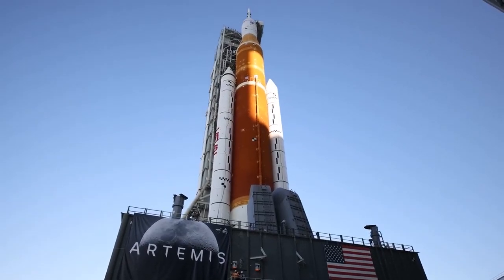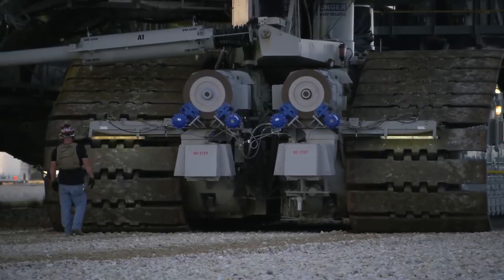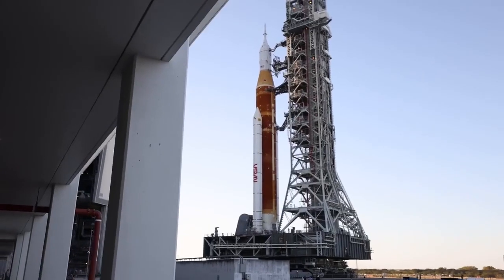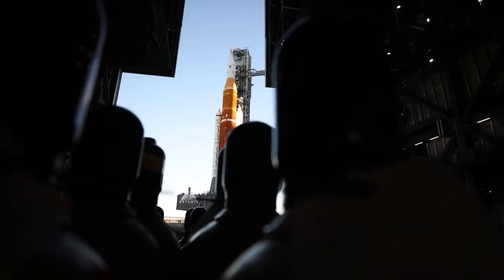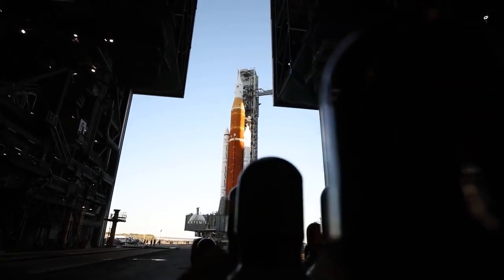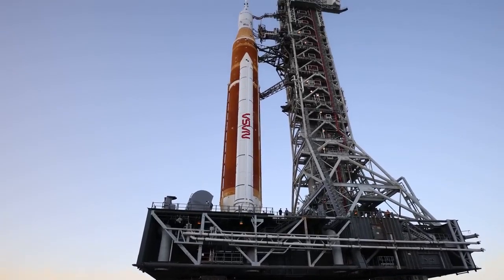I think we're going to be so proud when it rolls out of the VAB. I will personally be probably crying a little bit because it's such a big event. We worked so hard to get us to the day of rolling out. I'm probably going to be bawling when we launch it. I'll see it through my tears because it's just a culmination of so much work from everybody.